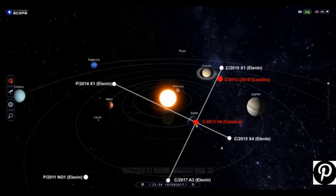This here is the red sun, or Big Kahuna sun, known as comet C 2013 V4 Catalina. This is Italy. Here under this is Italy, Turkey, and Greece. So this is this part of the Earth. Here, between the orbit of Mars and Jupiter, is the Catalina Elenin C 2015 X4.